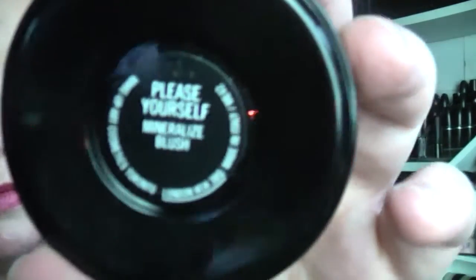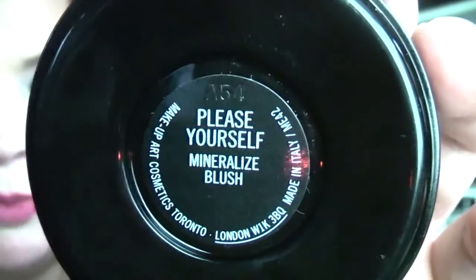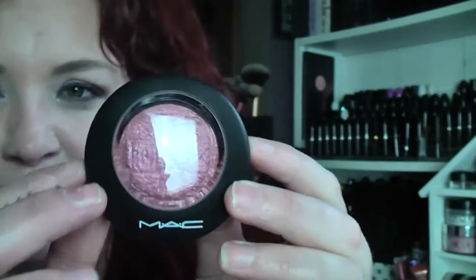I love that. I also recently got a blush from the Lightness of Being collection. I wasn't going to keep it, but I have, and I'm not sure in the long term that I will, but at the moment I have. And it is Please Yourself. And I think it says the Lightness of Being collection, and it's in the new packaging.